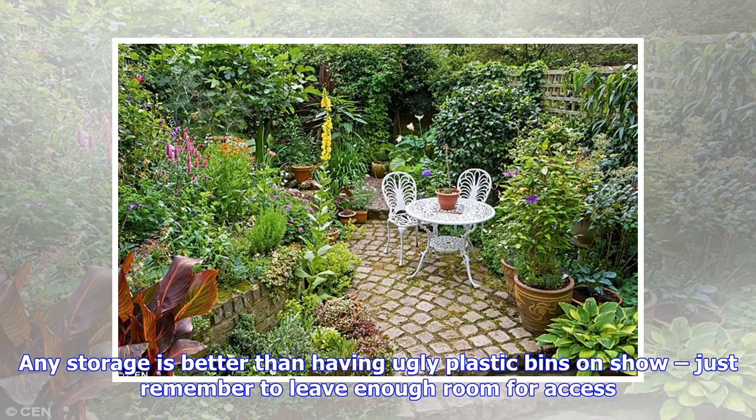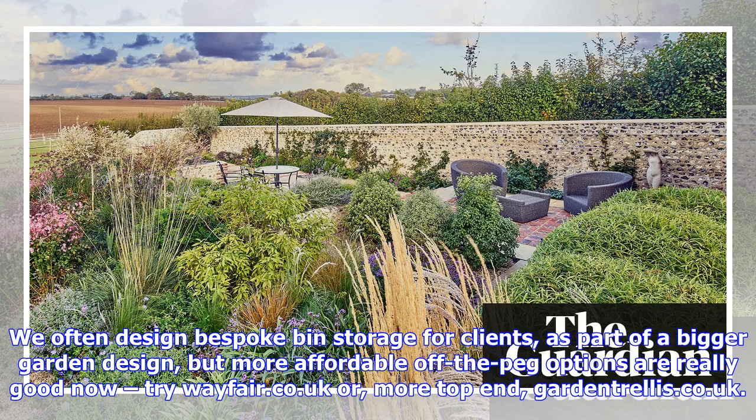Any storage is better than having ugly plastic bins on show. Just remember to leave enough room for access. We often design bespoke bin storage for clients, as part of a bigger garden design, but more affordable off-the-peg options are really good now. Try wayfair.co.uk or, more top-end, gardentrellis.co.uk.